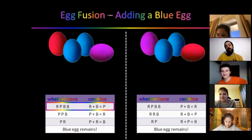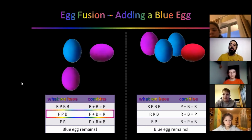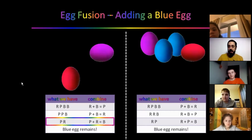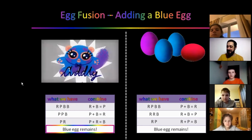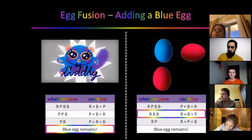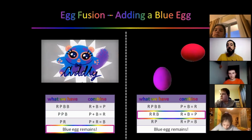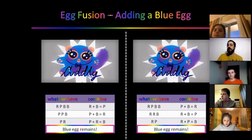Okay. So on this side, we will combine the red egg first. So purple fuses with blue. We get red, and red and purple fuse together. We get blue. Yeah, we get our Cuddly. Good. And we don't have to fuse with the red egg first. We can fuse with the purple egg first instead. Okay. So then we get our red egg, red and blue fuse together. We get purple. And red and purple fuse together, and we get blue. And we get our Cuddly. Okay.